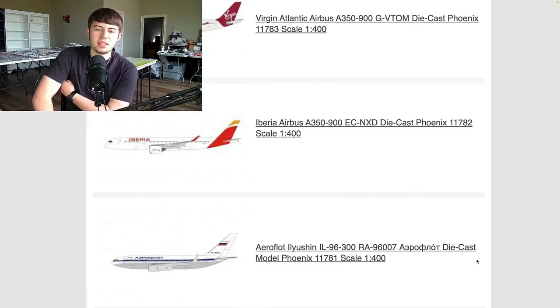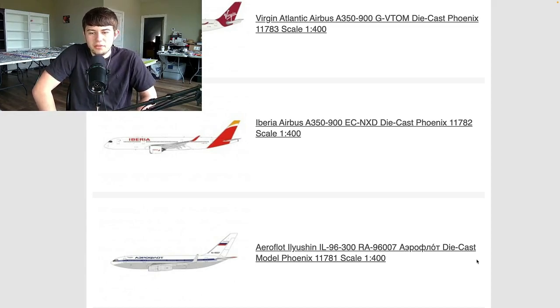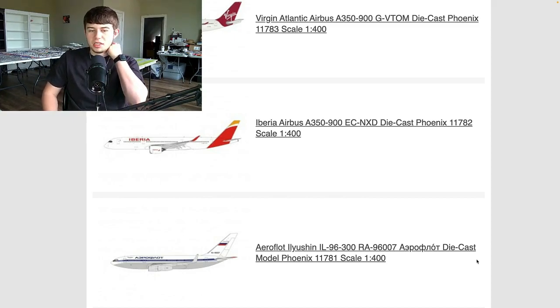Aerofly Illusion IL-96-300 Romeo Alpha 96007. Good looking aircraft right there. That should be very helpful for the Soviet collectors. I don't think this particular one's been done, but I could be wrong there. Certainly nice to see the variety. That should be a good looking aircraft in general.